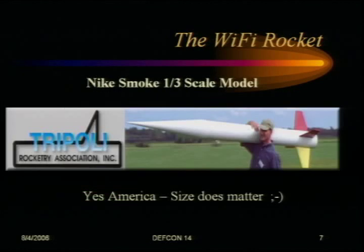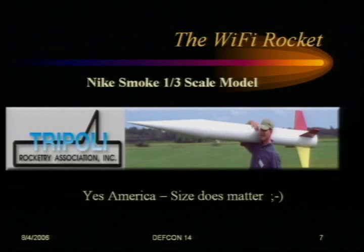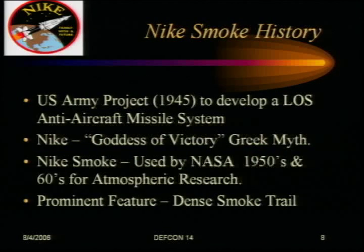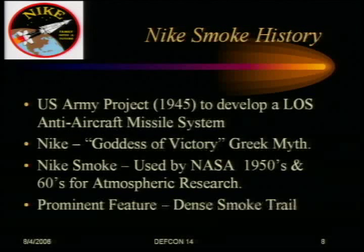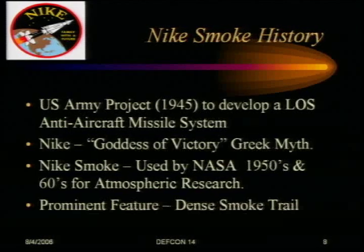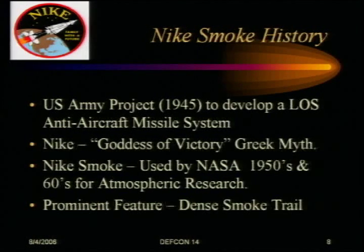Here it is. And yes, America, size does matter. A little bit about the Nike Smoke. You may have seen the Nike Smoke at some of the military installations around the country. It was used for atmospheric research in the 1950s. It was named that because it had smoke generators and made a real dense smoke trail. The other notable characteristic is an extremely large, sort of swollen nose cone. So good for electronics.